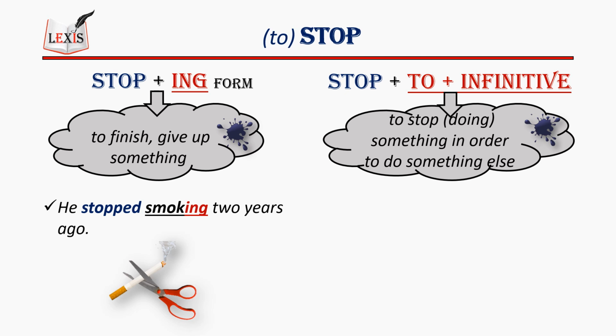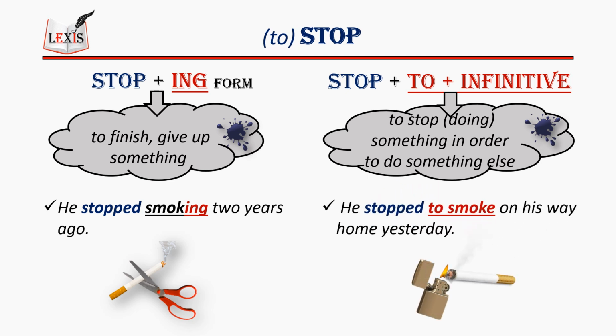However, stop plus infinitive has a different meaning. It is used to indicate that someone stops doing something in order to do something else. For example, he stopped to smoke on his way home yesterday. This means that he was maybe walking down the street, and then he stopped walking to light up his cigarette and start to smoke.